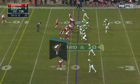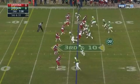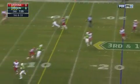Good call by the back judge on this pass interference foul. The defender grabs the receiver's arm and pulls him around. Good job.